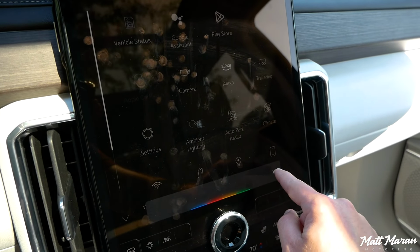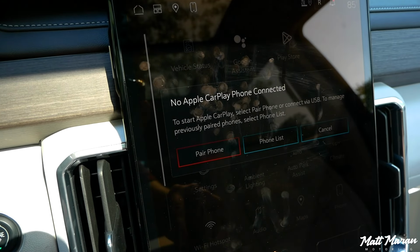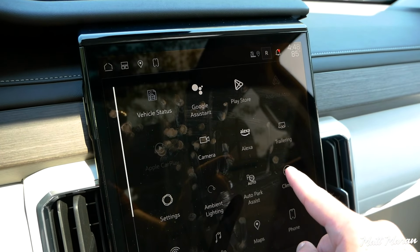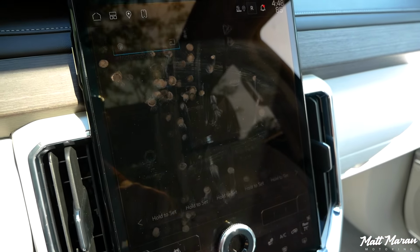And thankfully, since this is a gasoline powered GM vehicle, you do have Apple CarPlay and Android Auto. It's wireless Apple CarPlay, wireless Android Auto. Really great you have that, and nice to see it in this system since all the EVs have foregone the smartphone integration, sadly. But you have that. You also have your usual Bluetooth audio streaming.